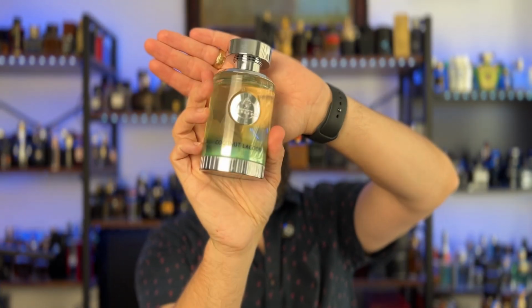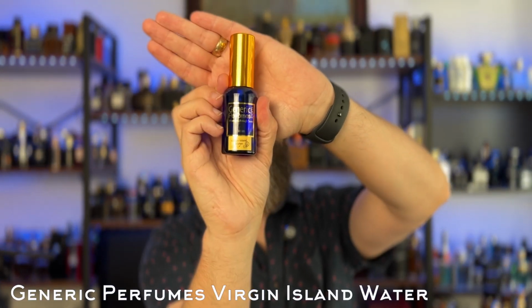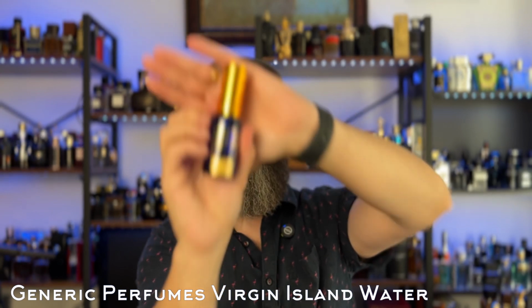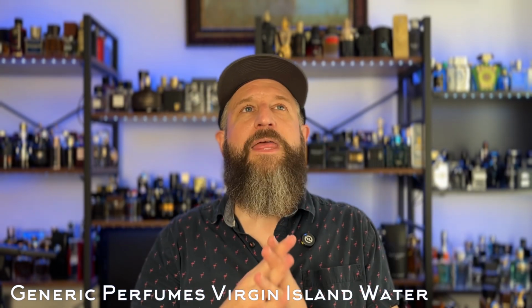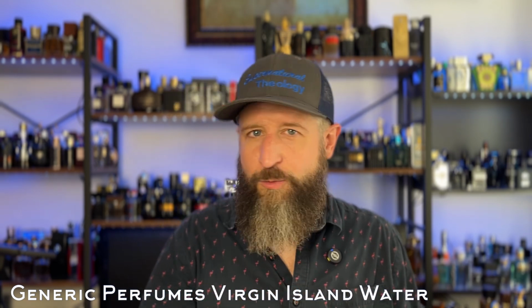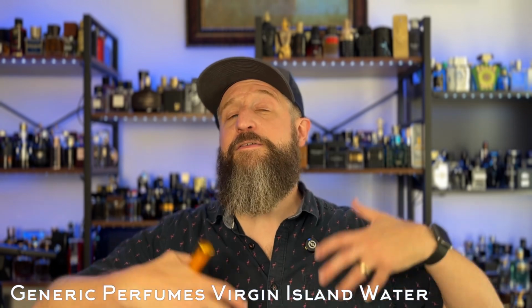So very good. Again, Coconut Lagoon from Paris Corner. And if you want to get the actual Virgin Island Water DNA, you probably can't beat this one right here from Generic Perfumes, Virgin Island Water. This is so very close to the original. It's the quintessential tropical boozy fragrance. Coconut and white rum and a bunch of sweetness and a bunch of invigorating freshness.